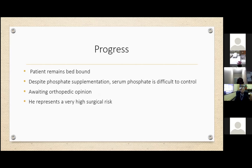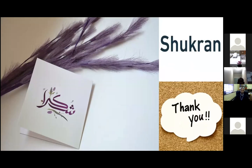We are waiting for orthopedic opinion for him, but he represents a very high surgical risk because he has multiple vertebral fractures and he has a dead sickness, and likely cannot tolerate any anesthesia. And that is all. Shukran, and thank you.